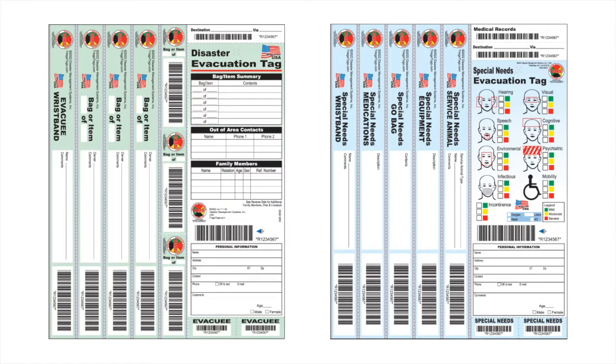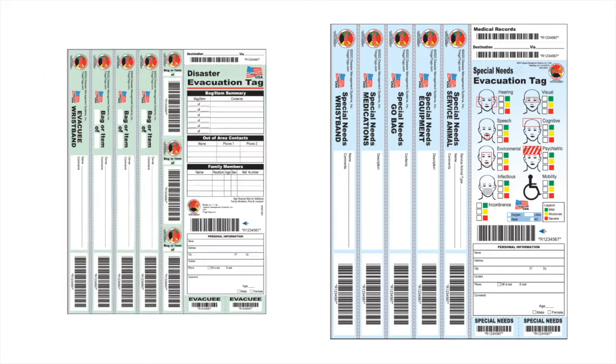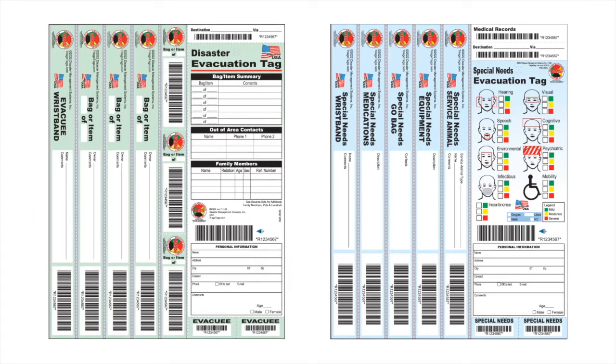All kit components are stored inside a large storage clipboard with a convenient carry handle. The kit also includes a total of 40 evacuation tags. 36 of these tags are standard disaster evacuation tags. 4 of the included tags are special needs evacuation tags.